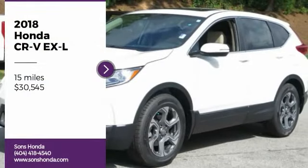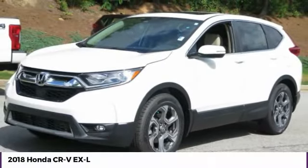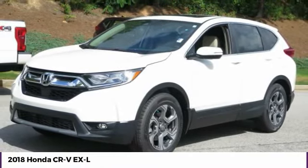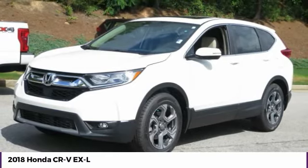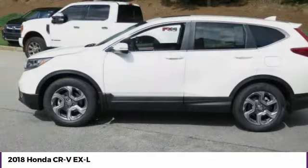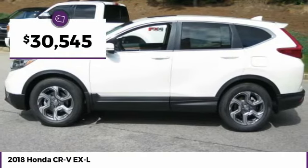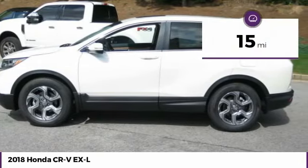Looking for the right vehicle? Check out the 2018 CR-V. CR-V, a top recommended vehicle because of its car-like driving manners, good value, cool technology, and comfy interior, and is priced below $35,000. This vehicle has less than 100 miles.